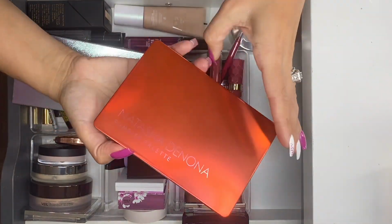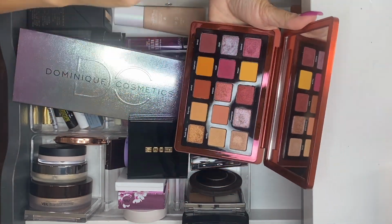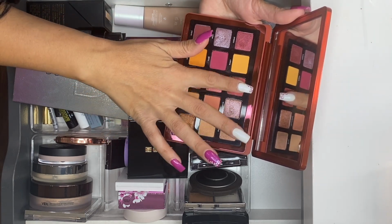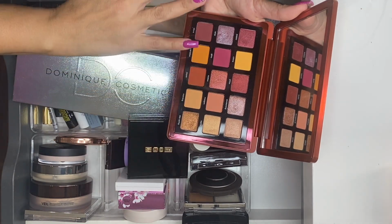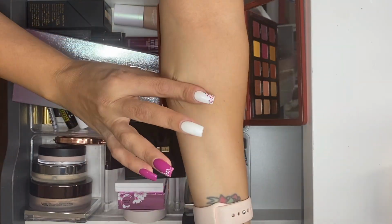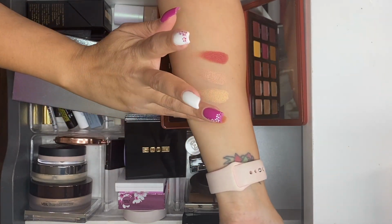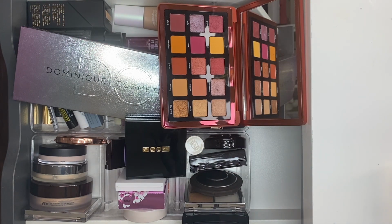Okay, let's do Natasha Nona Sunrise palette. Oh, this is so pretty, you guys. Let's swatch this shade, this one. How about we do this guy? This is definitely not a newer palette, but it's been a while since I played with it. It's been a long while. She's so pretty. Let's do a couple more swatches.